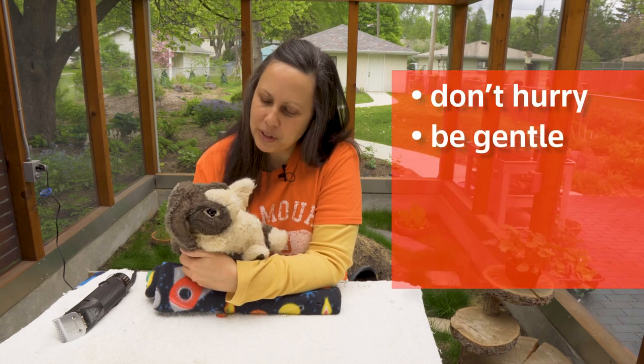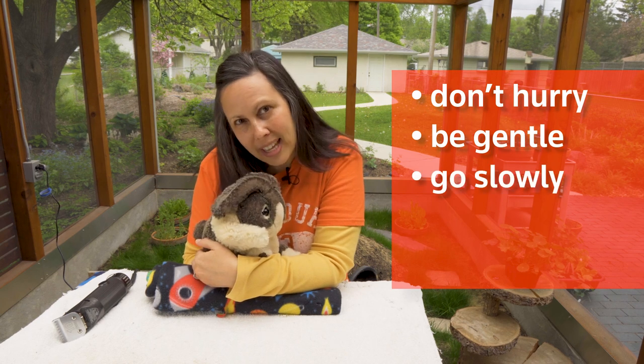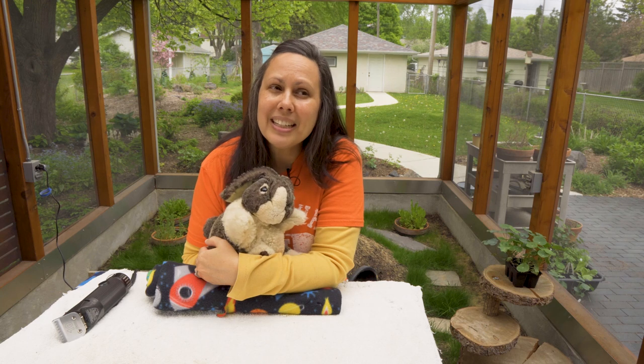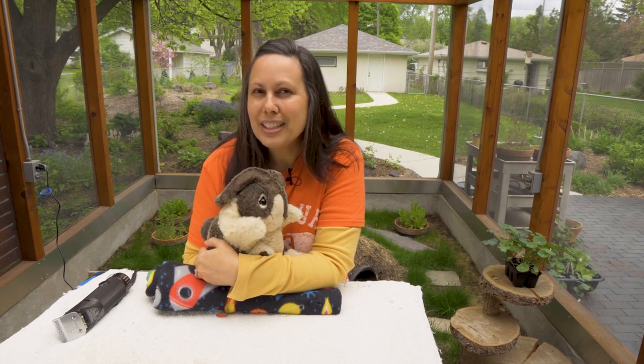Okay, here's some last thoughts. Don't be in a hurry. Be gentle with yourself and with your rabbit. Go slowly and use caution. And practice by doing. Each time that you clipper, your technique, your speed, and your confidence will improve. Lastly, good luck.